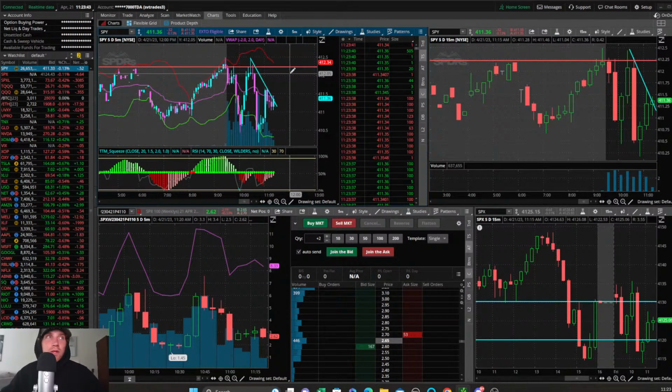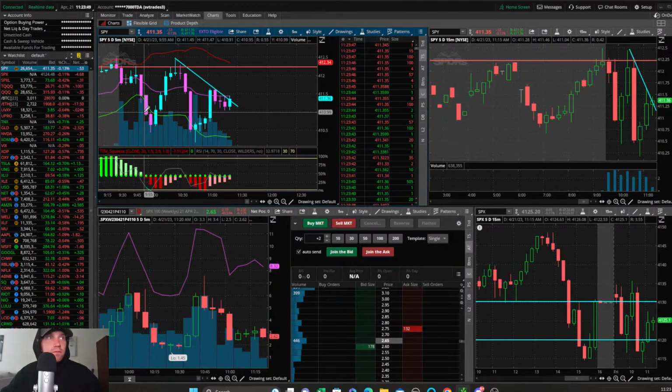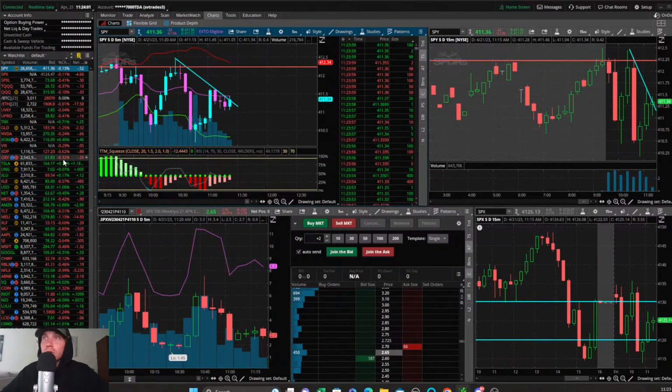You could also play debit spreads. I don't play spreads because there's not a lot of opportunities in spreads. You don't make a lot of money in those. So 400, 390, you could easily do that. I mean, you could make a lot of money just chopping in this chop anyways. Even the 410s, 400s, honestly, probably a real good spread.